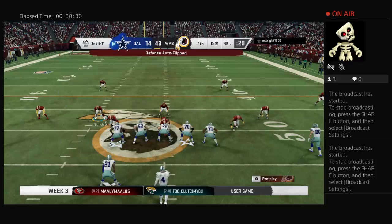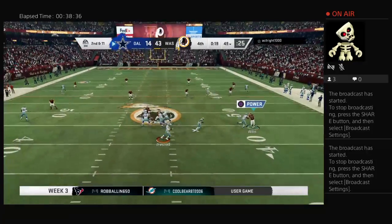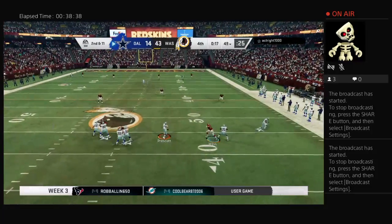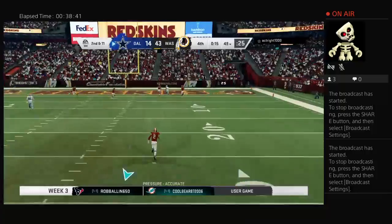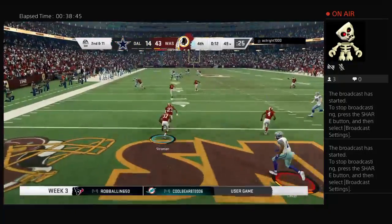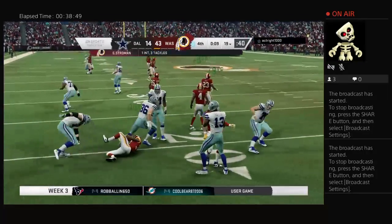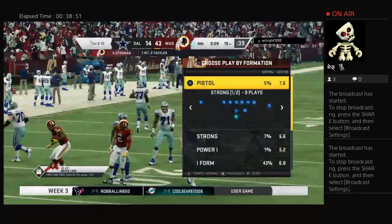That pass play wound up for negative yardage, so here's 2nd and 11. They play fake to Elliott. Now Prescott. Now a desperation throw deep downfield. And it'll be intercepted. Good positioning, and it's picked off. And a great return as they're finally able to take him down.